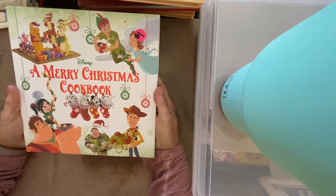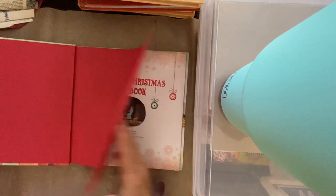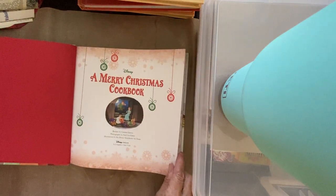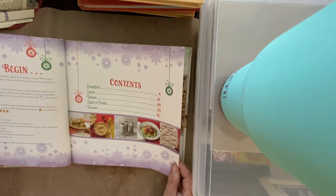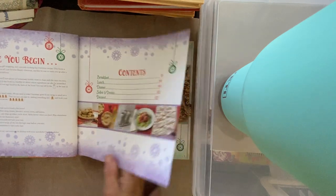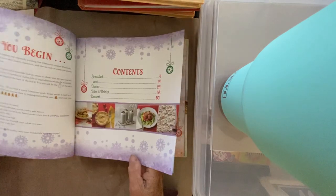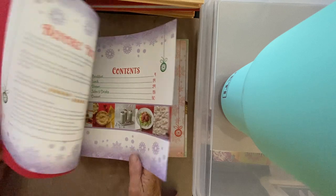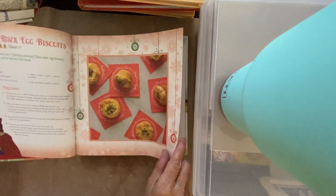And last but not least on the books, A Merry Christmas Cookbook. Obviously, this is newer because you got Toy Story. But I just thought it was a fun little book because it's part of a cookbook. And it's a Christmas cookbook. You got breakfast, lunch, dinner, sides and drinks, and dessert. Isn't that cute? I was trying to see what's the copyright date. I don't know.